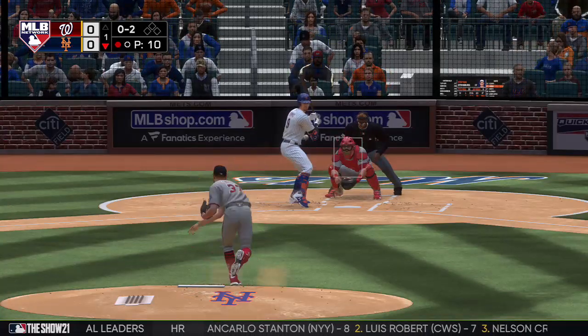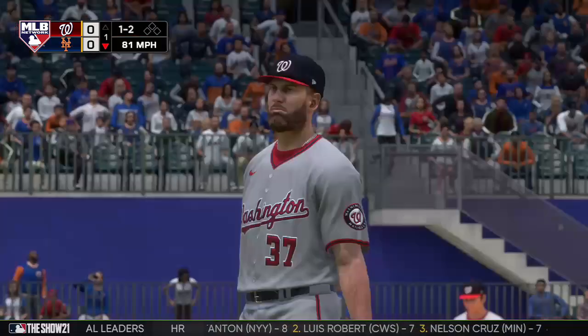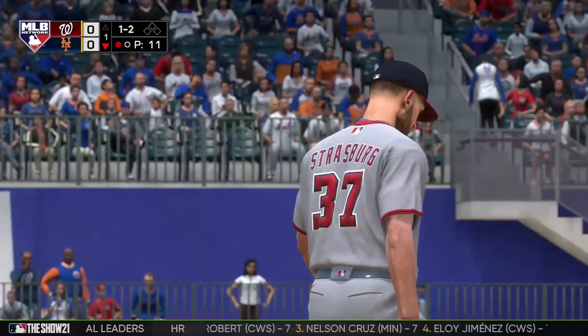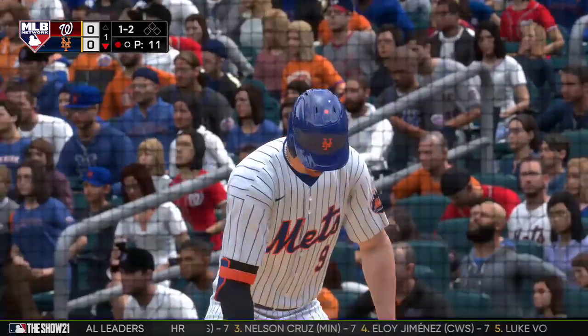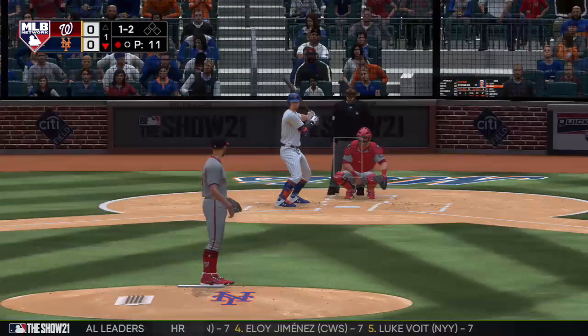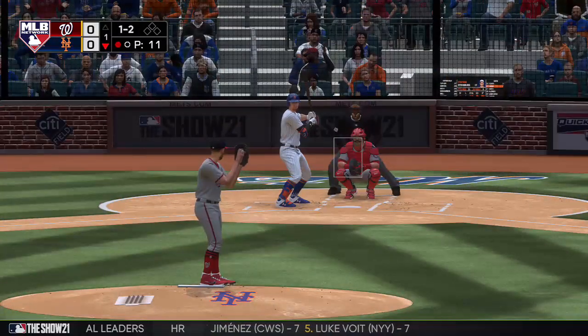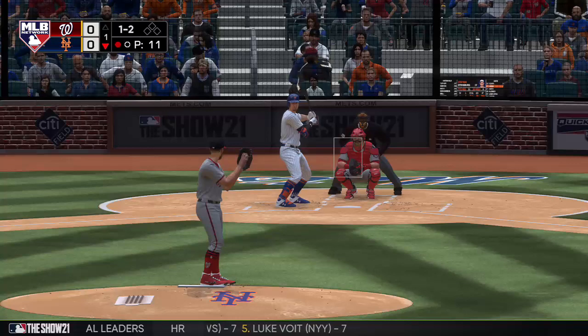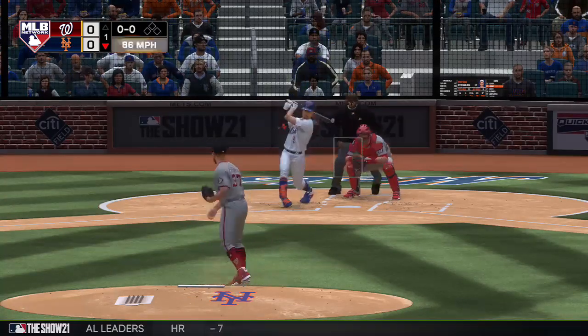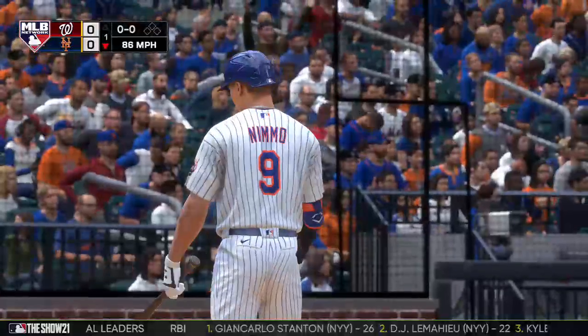Here comes another 0-2. I got to count 1 and 2. Hey, the fish ain't biting there on that 0-2 breaking ball, but you got to be careful because this pitcher might throw him another one. The 1-2 is a swing and a miss. That's strike 3.